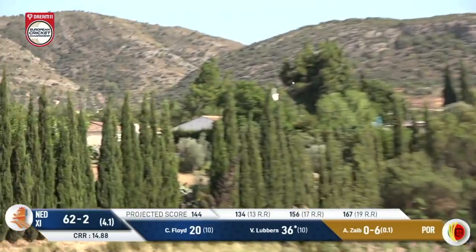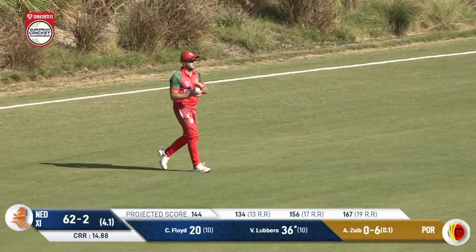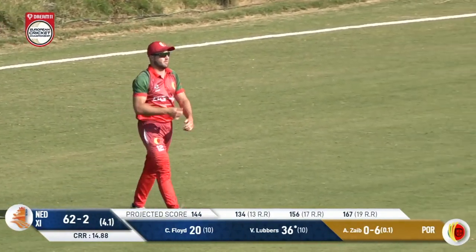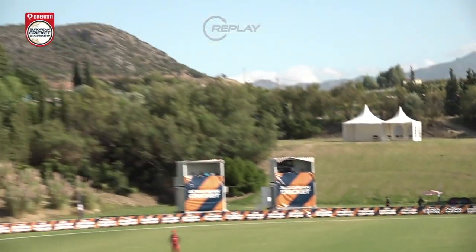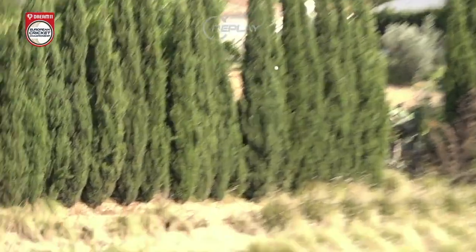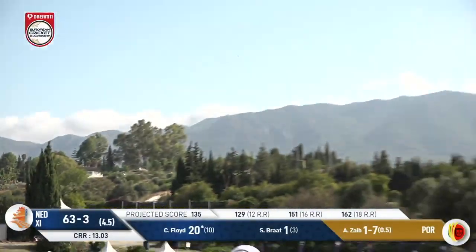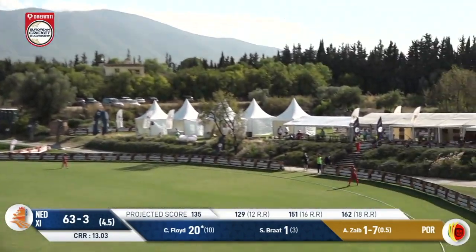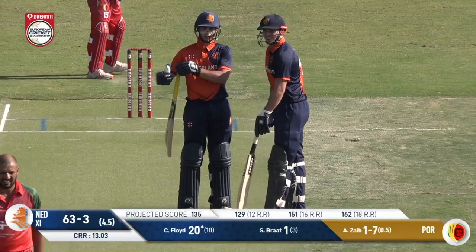Shorter, and that's picked at the man. And gone, quarter deep mid-wicket. Well, he's played so well, Lubbers, and he'll be absolutely kicking himself. He's been hitting pretty much everything he's faced for four or six. As Floyd goes leg side, and has got enough of it as well. That's six over mid-wicket for Clayton Floyd.